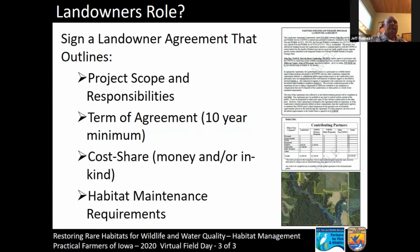And that's really what the agreement does, is formalizes those expectations. So, if it's money or if it's labor, it's trying to make sure those things are part of that agreement so that we are getting the habitat benefits that we want over the course of that agreement, which is, of course, what the landowner wants at the end of the day as well.